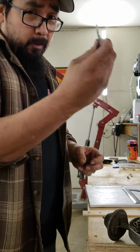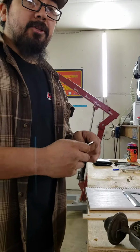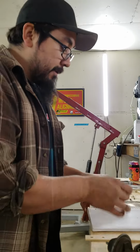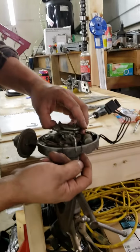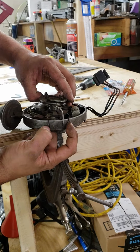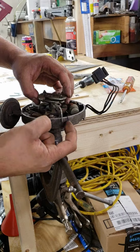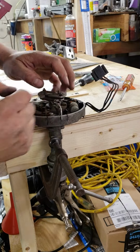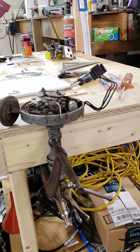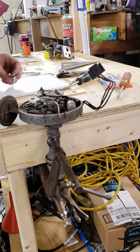Now, I got some weights. They're definitely different in shape. So the weights, and this is why I got two lines. Now, without the weights, this third line here, this is where, without the weights, we had, and that's 30 degrees. So the weights will change the amount of advance that you have. Even though I've read in a lot of places that it bears no change, that's faulty information.